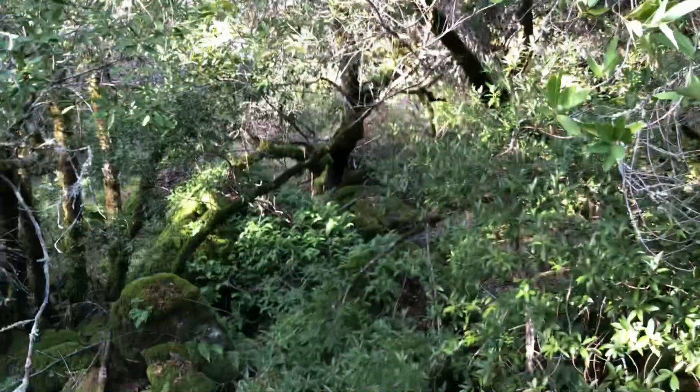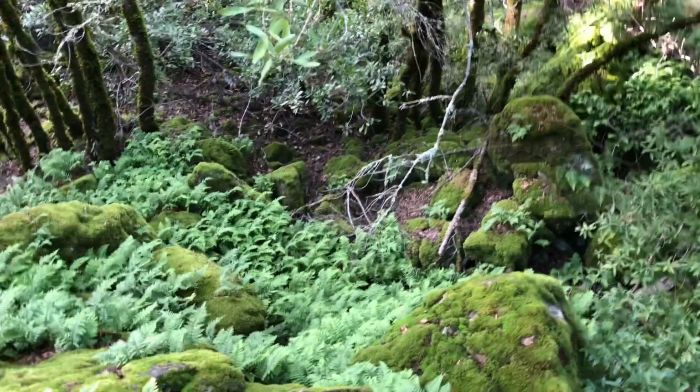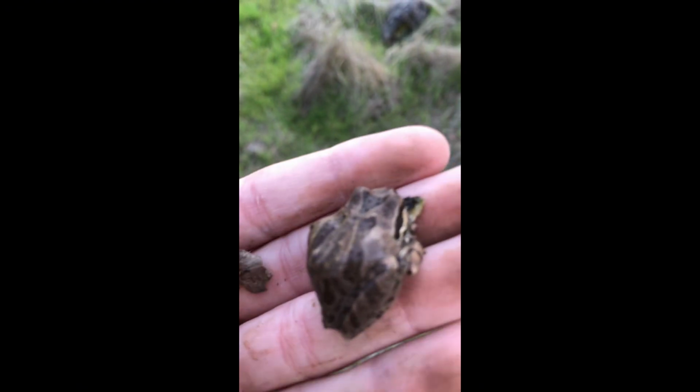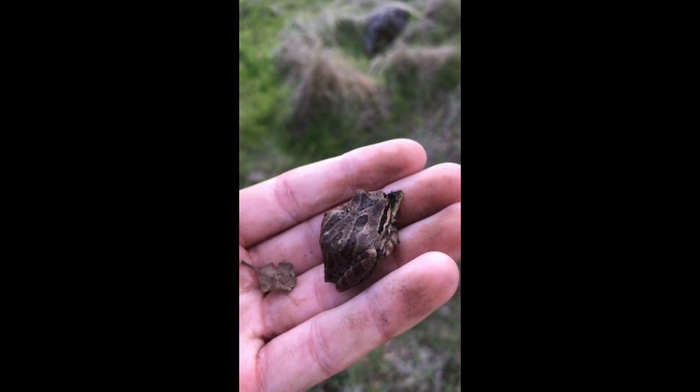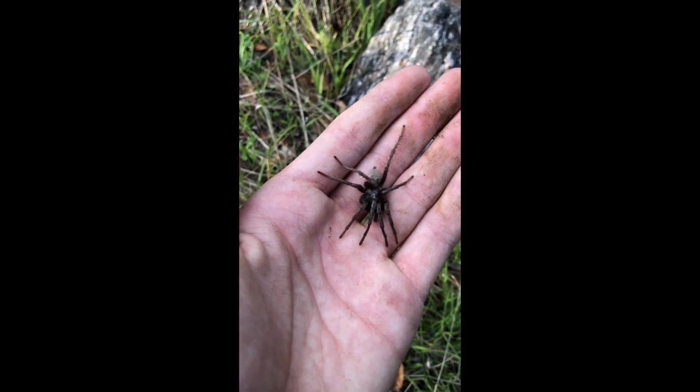I found a hidden enchanted forest. Look, you can see I've got mossy boulders behind me, a sea of rocks and ferns below. Well, this is finally another herp. Got a chorus frog.